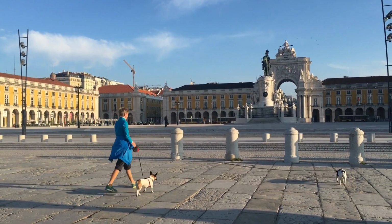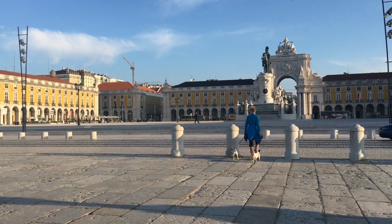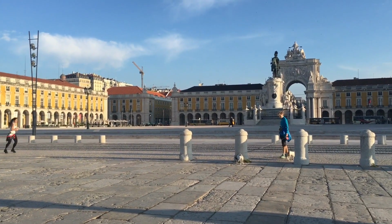Next up is a bit of footage shot from inside the Santa Justa lift, which goes from the street level we see here up to the hills above it.